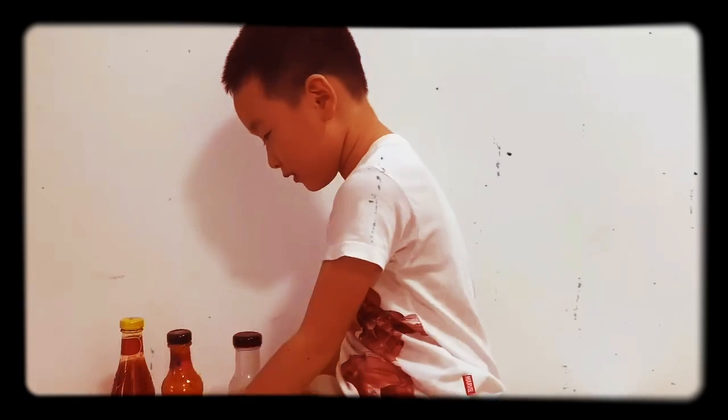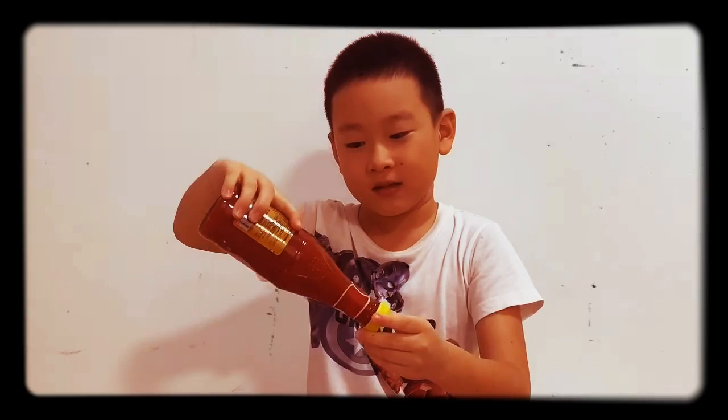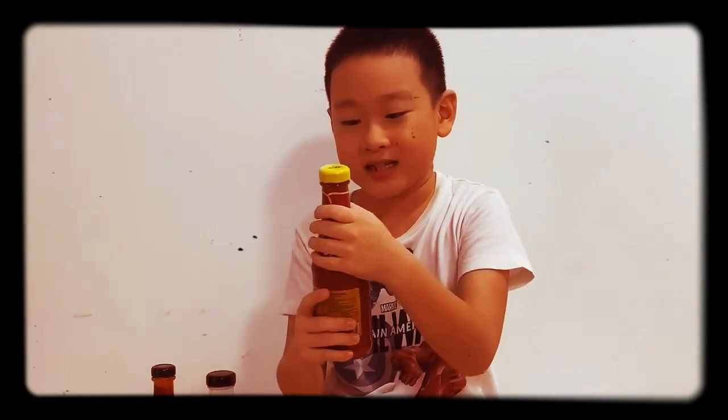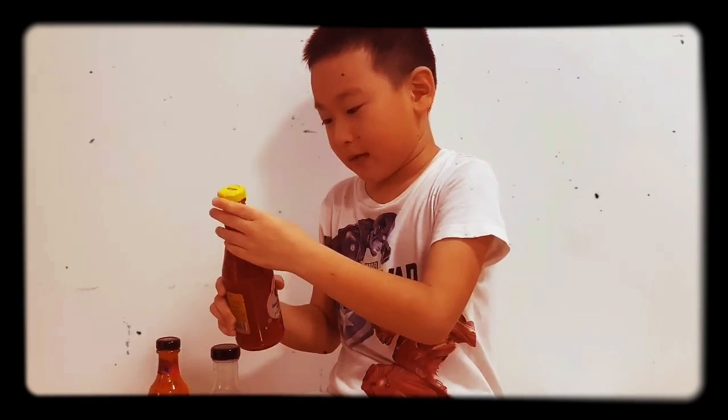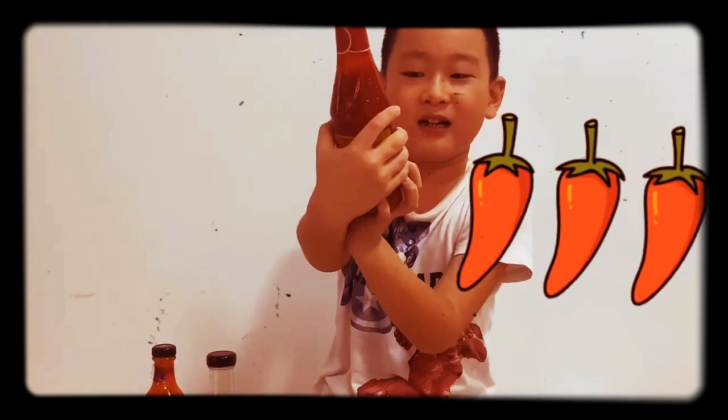Okay, this is the medium one, which is also chili. Again, chili? No, let me shake it. It's sticky. Of course it's sticky. It's like ketchup. But I don't think ketchups are this sticky. I'm gonna drink it now. Kidding. And besides, of course, extra hot chili sauce!